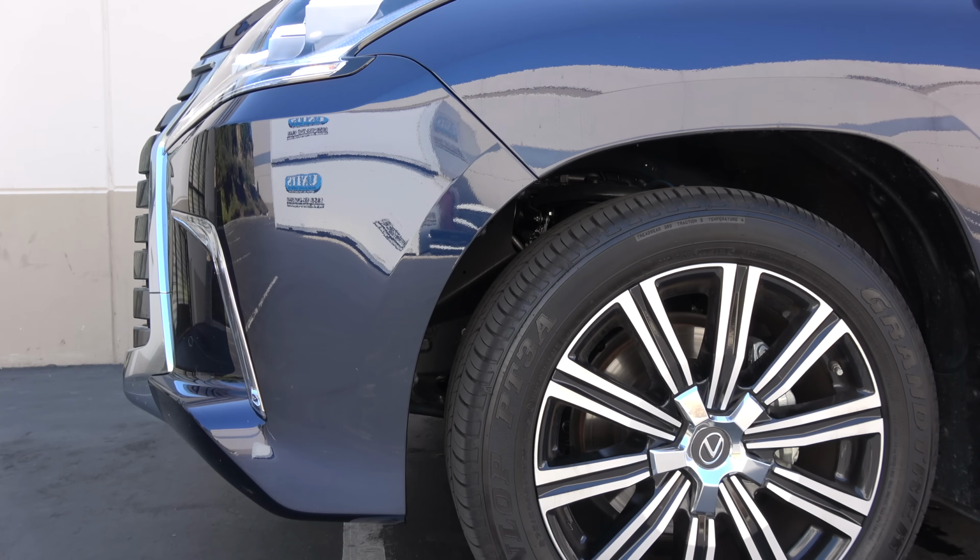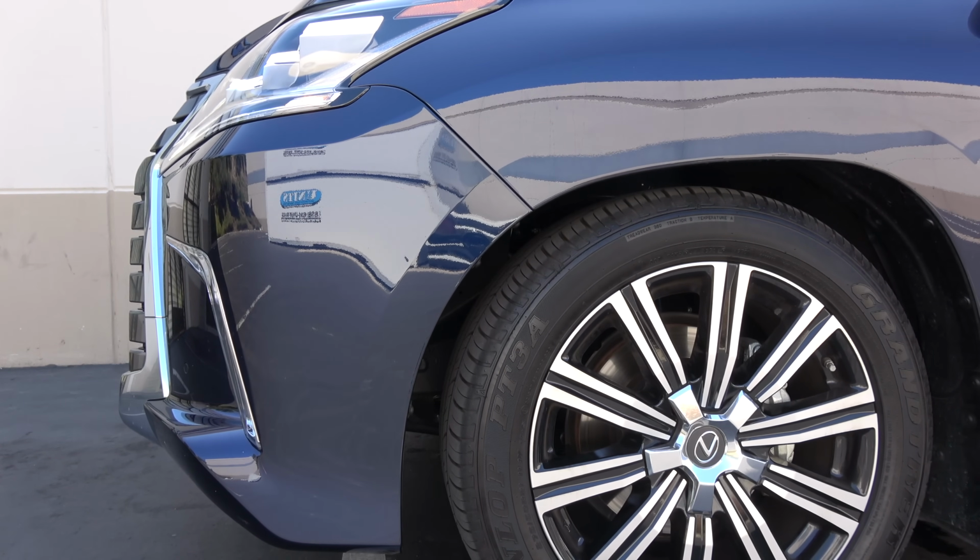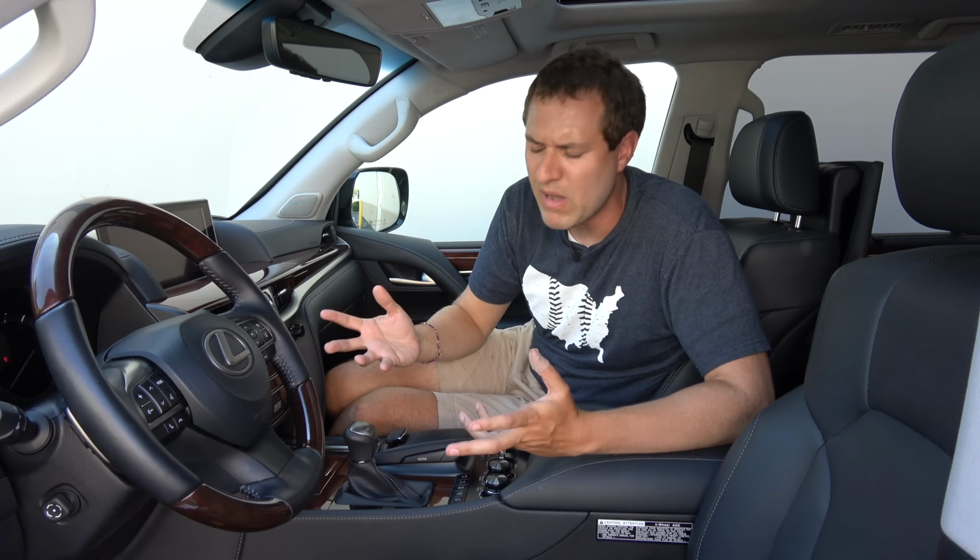I absolutely love how fast it lowers. Check this out. That footage is not sped up. This thing lowers like as fast as the Ford GT does when it goes into sport mode. I don't know why it needs to lower so quickly, but it does.